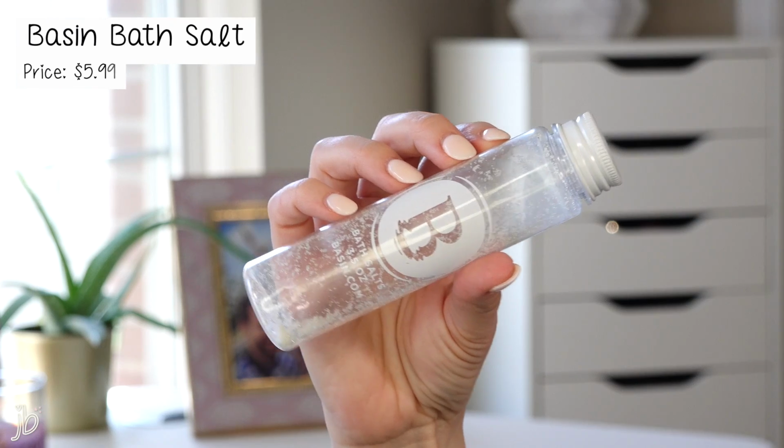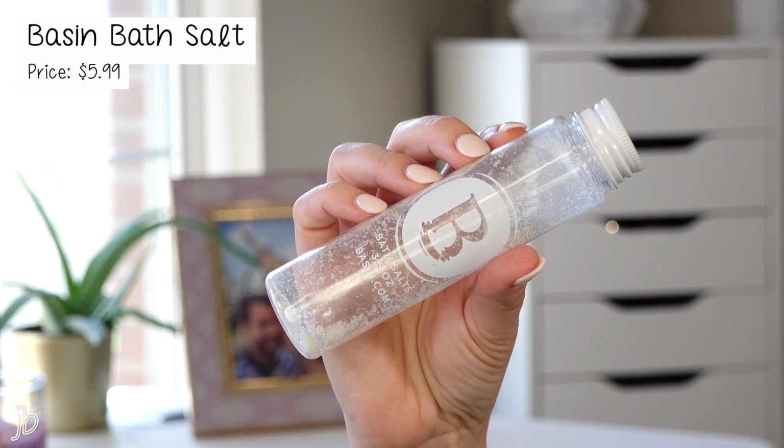Very, very moisturizing. I think I had this in my desk for quite a while before I used it up. Oh, I used up a little Basin bath salt. The Basin is sold in Disney. There's a Basin store in the Disney Springs area, and there's one in the Grand Floridian. So you can get these little tubes and fill it up yourself with their bath salts. There's different scents.